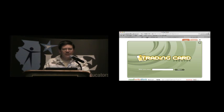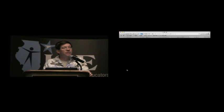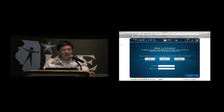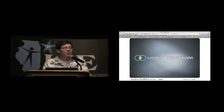The other two from ReadWriteThink that are really strong, and they have a lot of web tools: Timeline lets students create timelines and add images, and those timelines can be shared with a teacher via email. With Venn diagrams, you can add two, three, or four circles and let them use it for sorting, and those can be saved. And I'm also a big fan of Storybird.